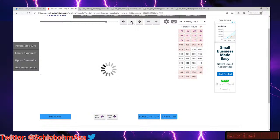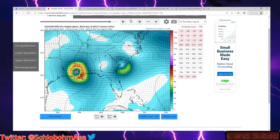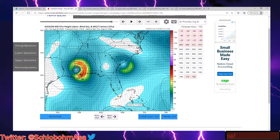Got two more models after this, the HMON and the HWRFP. Okay, so it shows it making landfall west of New Orleans as a very, very strong tropical storm nearing Category 1 strength, but of course it does not have time to make that. And it shows 13 hooking the East Coast on its whole trip.